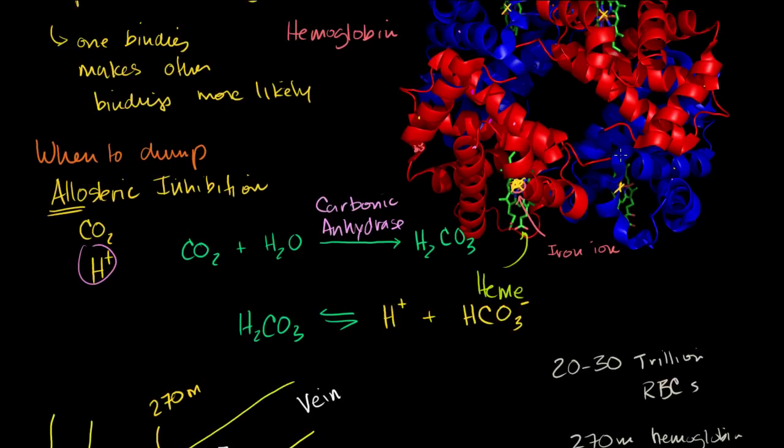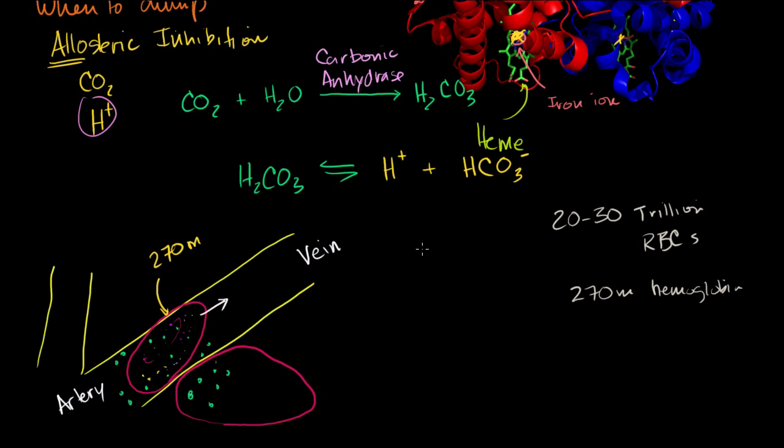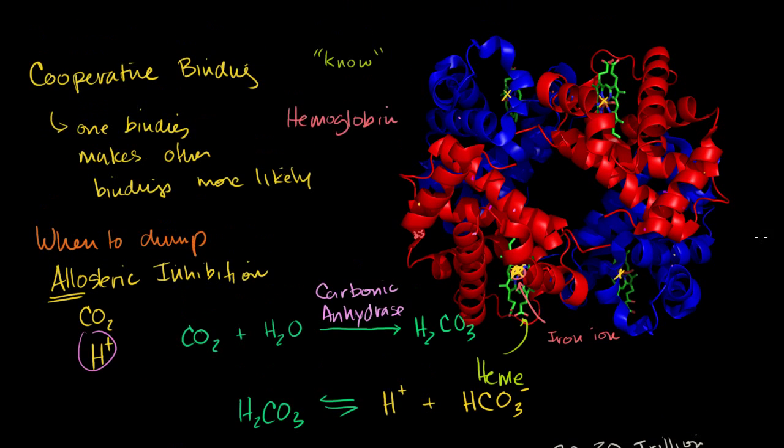So those protons start bonding to different parts. And even the carbon dioxide that hasn't been reacted with can also allosterically inhibit the hemoglobin. So it also bonds to other parts. And that changes the shape of the hemoglobin protein just enough that it can't hold on to its oxygens that well, and it starts letting go. And just as we said we had cooperative binding, the more oxygens you have on, the better it is at accepting more. The opposite happens. When you start letting go of oxygen, it becomes harder to retain the other ones. So then all of the oxygens let go.